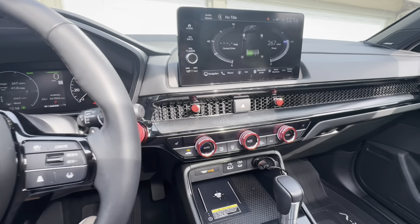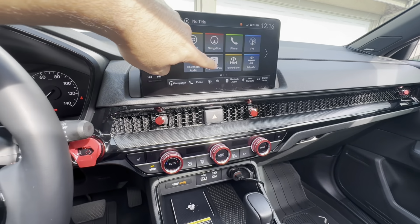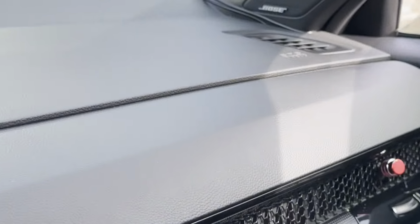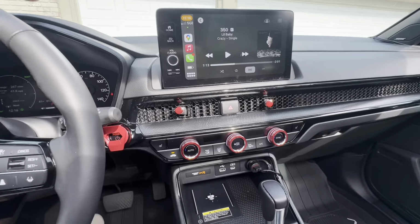And now we'll go into the technology. I love the technology this car has. Just for music and everything, we'll go into Apple CarPlay. The speaker system on this car is amazing. We got the Bose speakers right there. I have the bass turned up all the way.